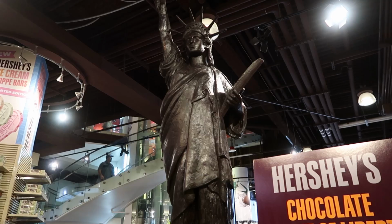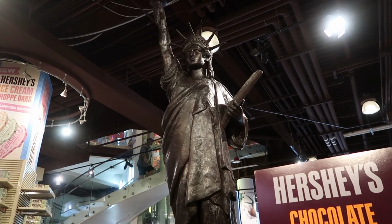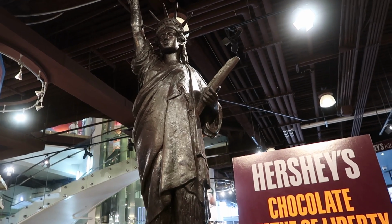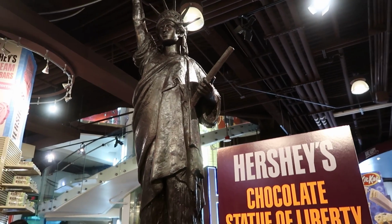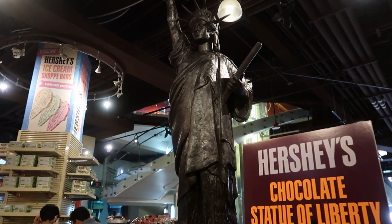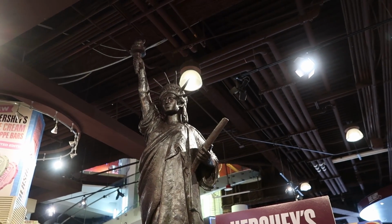That is amazing. I wonder if this is the original. You think that they have to replace it every now and then? I wonder if anybody has ever tried to grab a bite. I mean, like the Bellagio fountains, people try to dive in there or actually have attempted and have made it into the Bellagio fountains. I wonder if anyone's grabbed a bite of the Hershey's chocolate.